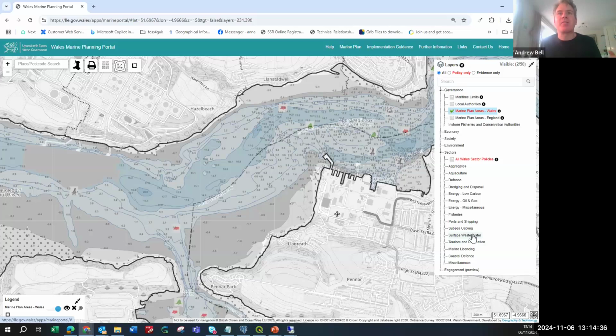Against, of course, a lot of their data layers for some of these purposes that I've been talking about, whether it be energy, coastal defence, cabling, etc.